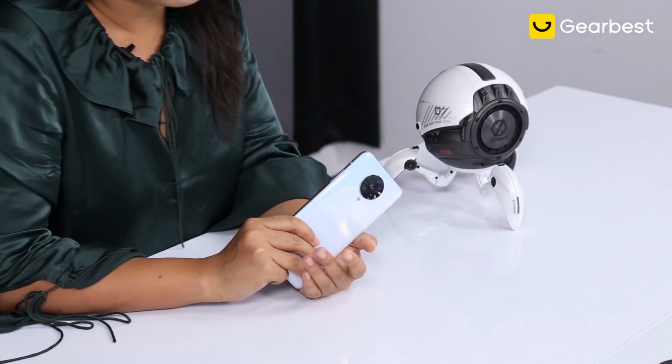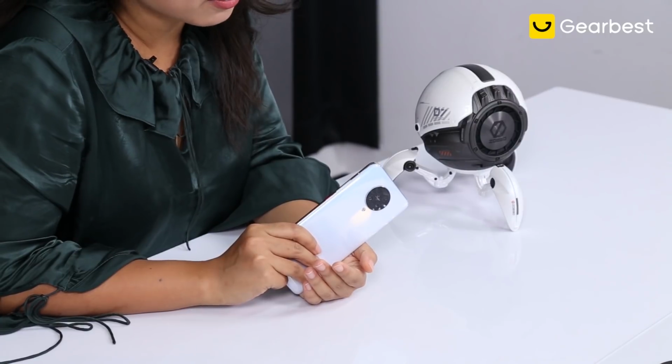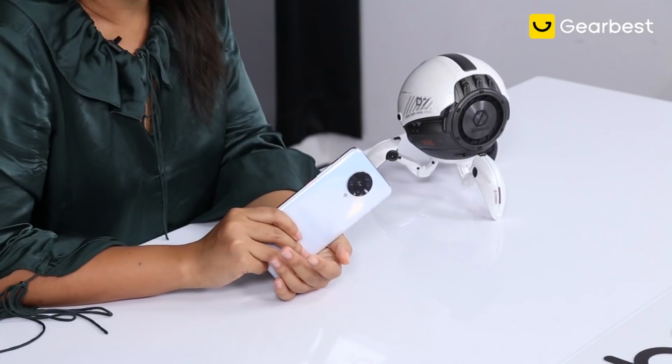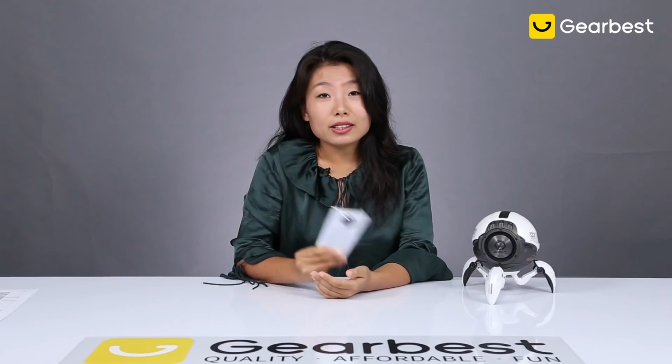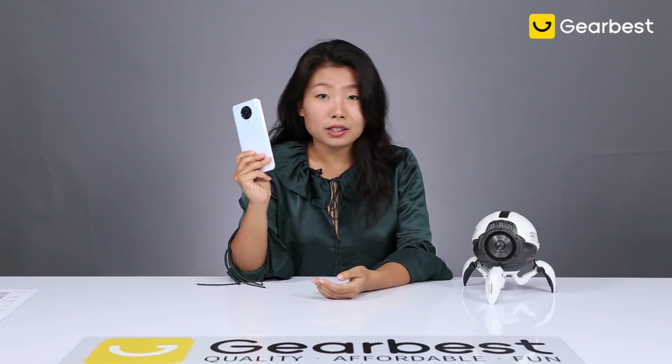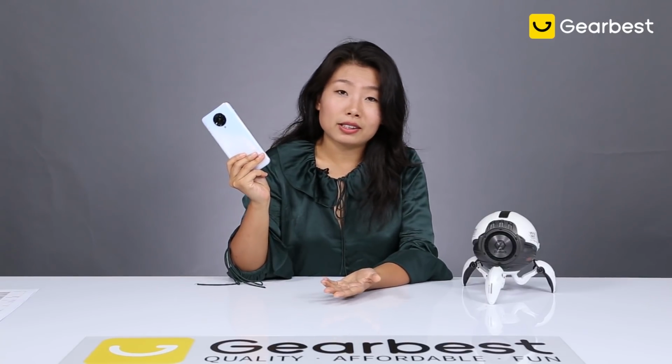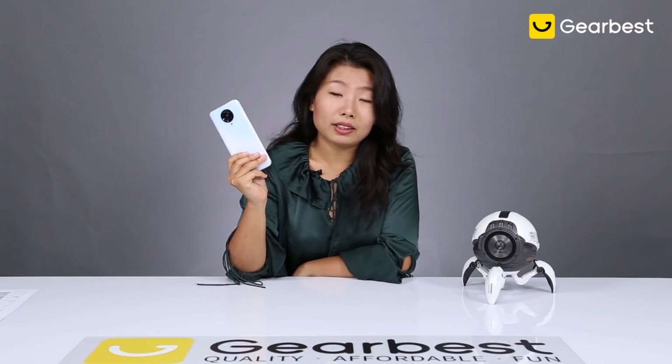Today we are going to talk about the POCO F2 Pro, which just released yesterday. This is a hot topic and we definitely want to catch up with the traffic. So this is a 5G version, which is very standard. I know it's very up to date, but a 5G version is definitely a must in the very near future.